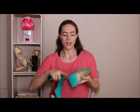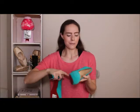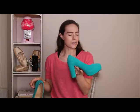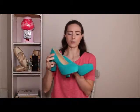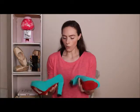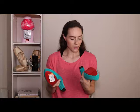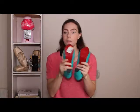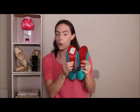But these are like a suede. They're not really a blue, they're not really an aqua. I kind of don't know what color they are. I guess they're a cross. And if anybody out there can tell me what other designer this might be, there's no real indicators of anything on there. It does say 38, so I know that it's not a US designer. But if anybody can tell me who else has red soles on their shoes as a signature, please comment down below because I would love to know.